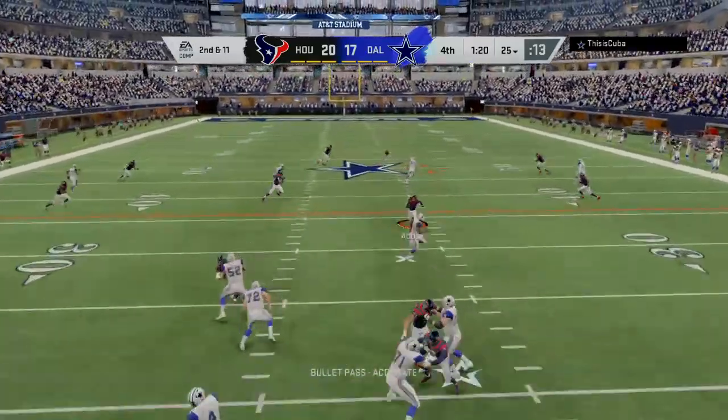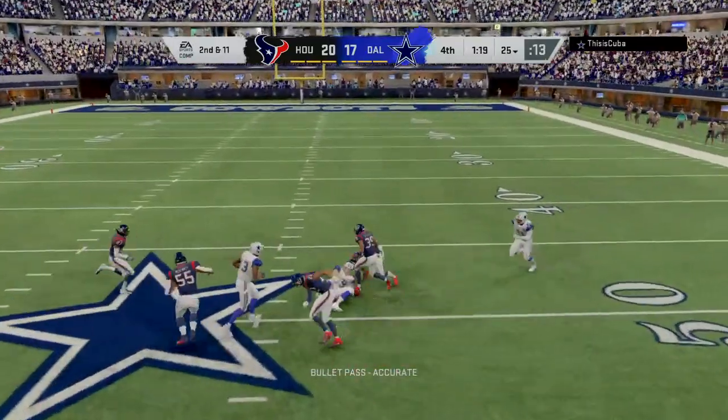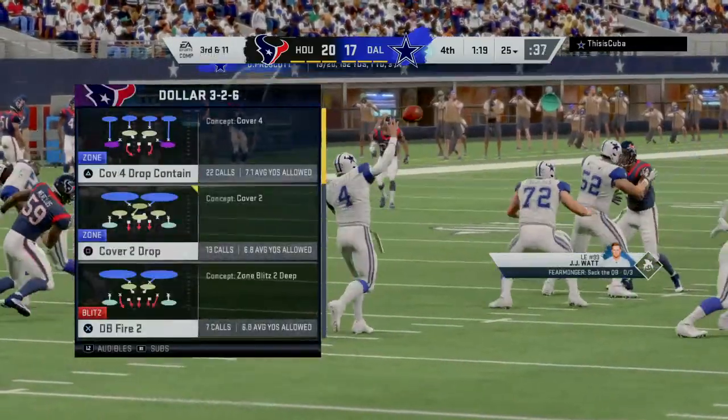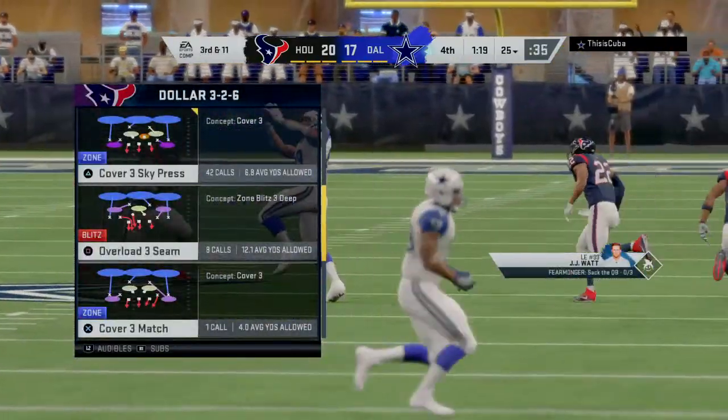Back to throw. And that will be incomplete. Tried to dial up the long one way out there, but it'll be 3rd down.